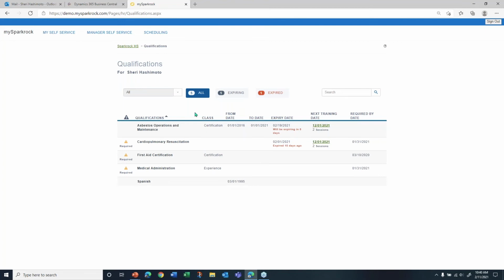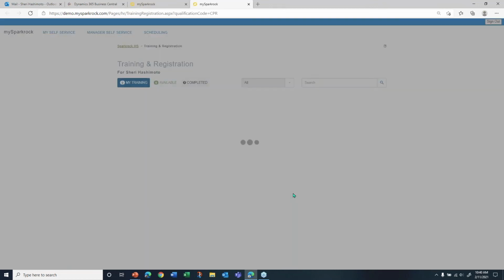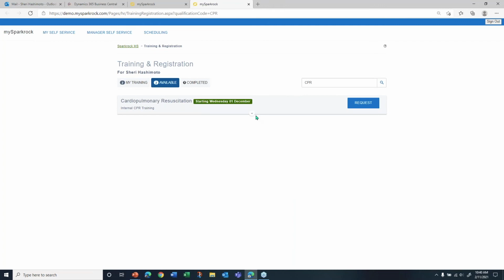Allow your employees to self-monitor. So here I can see out of my 5 qualifications, I have one that's expiring, and oh, oops, I have one that's expired. So I can come out here, see it's my CPR certification, but also there are 2 training sessions available coming up. So I need to sign up for one of those.